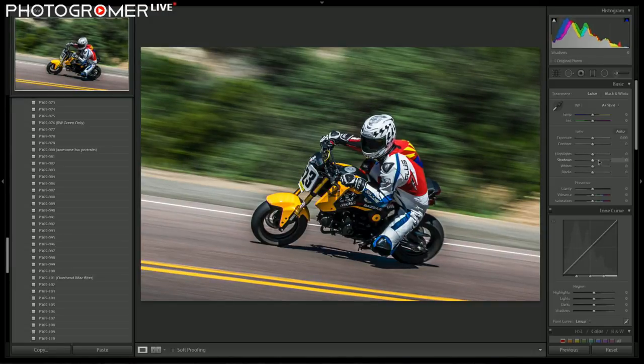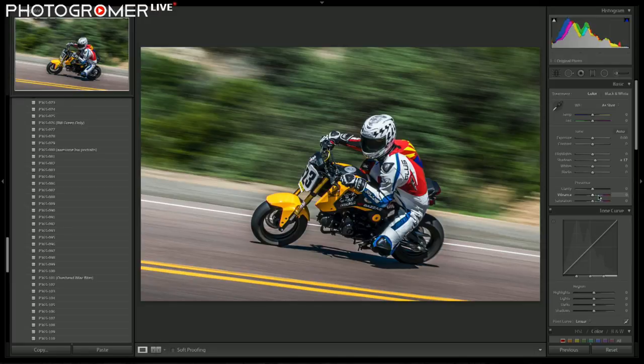I would bring the shadows up a little bit. How much? Just a little bit. What about a little bit of vibrance in there? A little bit of vibrance? Just a touch of vibrance. Yeah, vibrance. Look at it. It brings it up. You can see the inside of the bike. Here's the before. Look at his after.